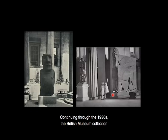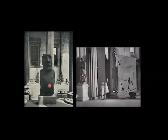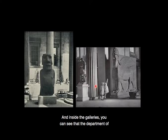Continuing through the 1930s, the British Museum collection increases, and you can see at one point we had some of our objects out on what is nowadays the colonnade. This object, our Easter Island statue, is now inside the museum, behind what is nowadays the Great Court. Also on the forecourt, bay trees were introduced by the director of the time to give it a more garden feel. And inside the galleries, you can see that the Department of Antiquities, which had been set up, is covering all of the different objects from the ancient world. So nowadays we have a Greek and Roman department, an ancient Egypt department, an ancient Near East, the Middle East department.